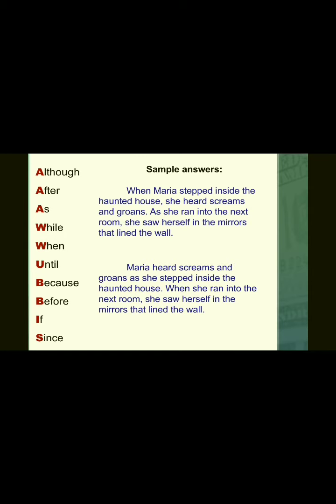So there are two ways in which you can do this. When Maria stepped inside the haunted house, comma, please don't forget to notice the comma over there, although it's not given in red here, but make a note of it that it's there. She heard screams and groans. As she ran into the next room, she saw herself in the mirrors that lined the wall. So we have joined the sentences. The first two sentences using when and putting the comma, and the next two sentences using as and putting the comma.